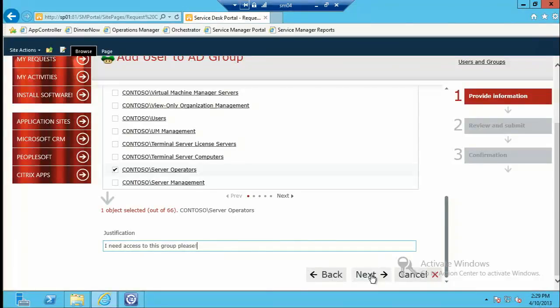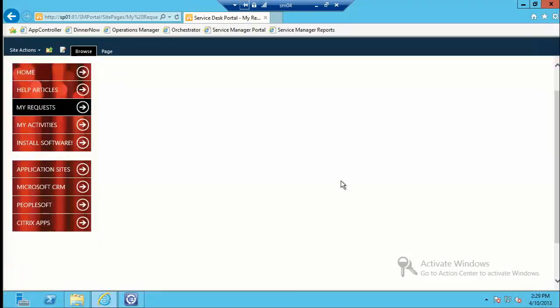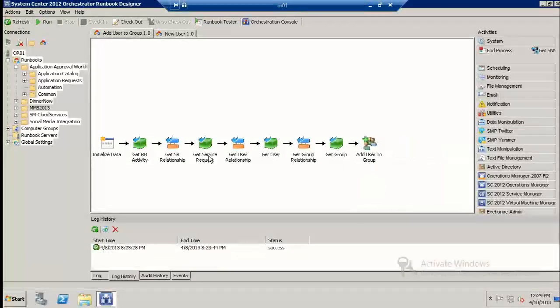All right. So here I had a business justification I could pass through. We'll go ahead and next that. Again, the same process, a quick review, and our request is submitted. So again, the same process is going to happen with Orchestrator, where if we look at the Service Manager status, we're going to see that this will kick into in progress in a few moments. And then just to give you a quick preview on the Orchestrator side, here's our add user to group. Very simplistic. It's just grabbing the data from the service request work item out of Service Manager. It's getting a runbook, it's creating relationships, and eventually at the end, you see that it's adding that user to the Active Directory group. So again, very straightforward and very easy to follow, actually.